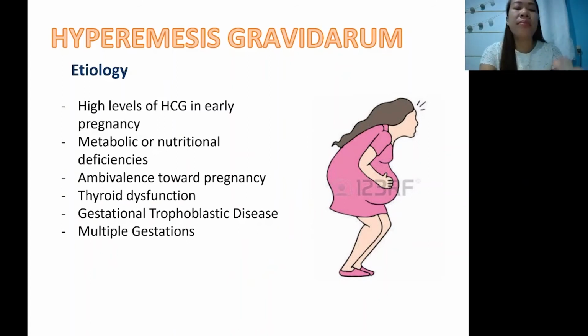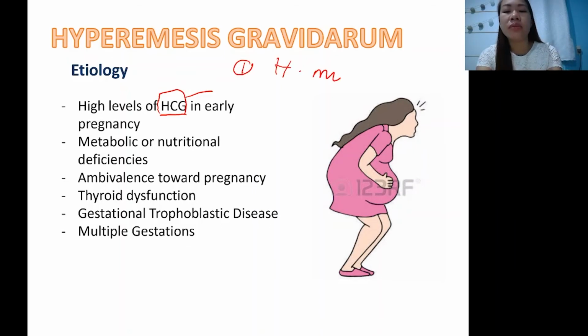Anong etiology natin for Hyperemesis gravidarum? So, it may be caused by high levels of human chorionic gonadotropin in early pregnancy. Sabi natin, if this is too high, it may cause Hyperemesis gravidarum. Doc, kailan ba nagkakaroon ng too high HCG? Class number 1, di ba sabi natin kapag meron kang H-mole. So, ibig sabihin po ba, Doc, pag may H-mole si mother, isang symptom niya is Hyperemesis gravidarum? Yes.